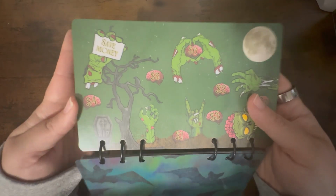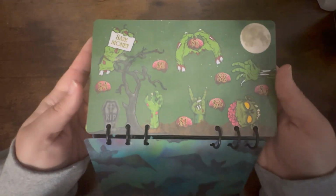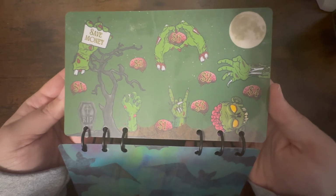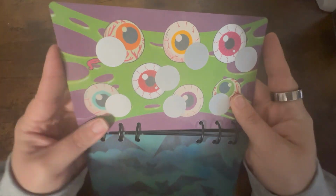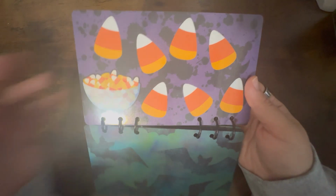Then we have this zombie one, which I love. This is just a color in or a cross out. This zombie saying save money. So that's that one. Then you have, again, another scratch off, and then another roll and save.